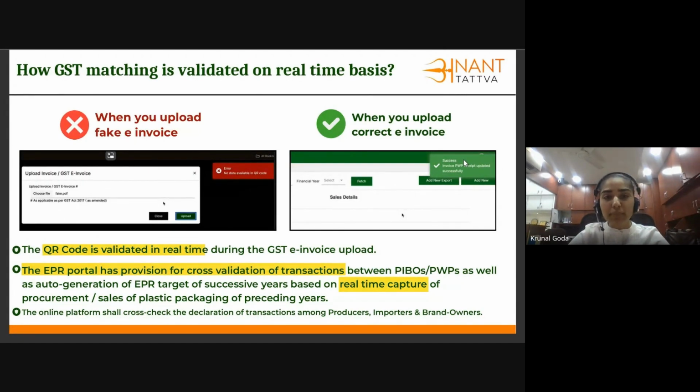CPCB has made this mechanism on the portal that when you upload a fake e-invoice, no data is available on the QR code, and a pop-up will come. So by no chance, by any chance, can you upload any fake invoice on the portal, and this is really good for all of us, so that it will prevent all of us from using fake credits, and we will get more genuine credits in the market. And when you upload the correct e-invoice, the pop-up will come that the invoice is received successfully. So how do they validate it? They validate it from the QR code.